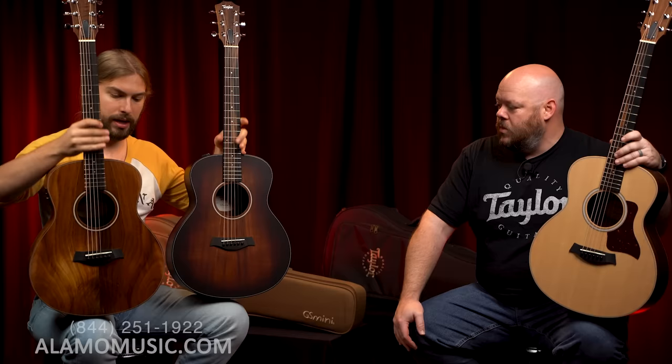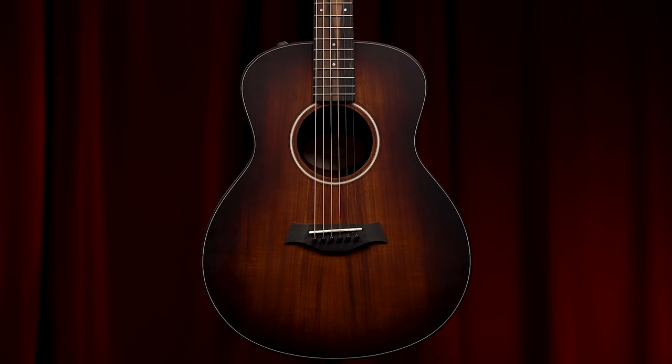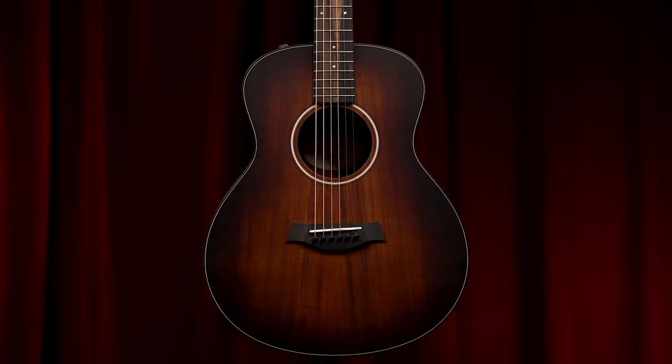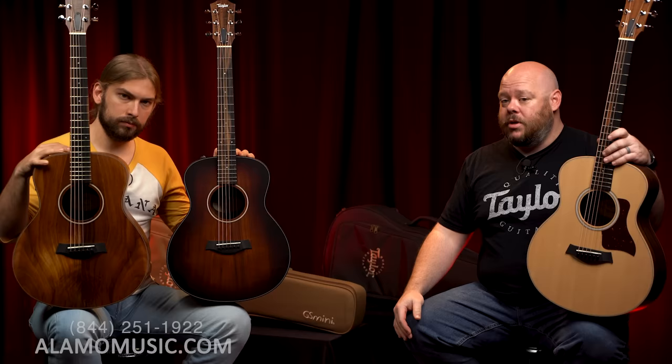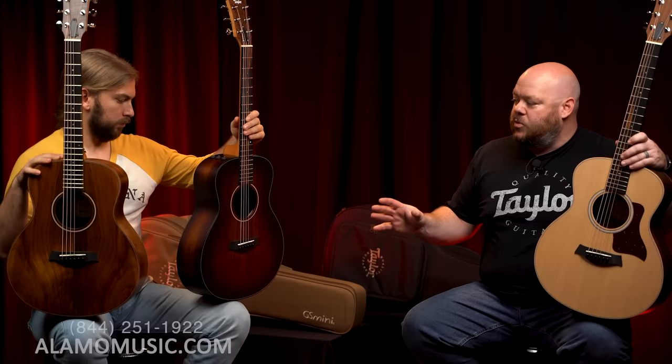So they're both Koa tops, solid Koa tops, layered Koa back and sides. The bracing is the same. I have noticed, and there's nothing in the specs about this, that some of the Koa that comes on the Plus models tends to be flamier, prettier. We get some incredible looking Koa guitars on the normal GS Mini Koas, but the grain can vary pretty wildly. The biggest differences between them happen to be the finish, the pickup, and the case that you get.